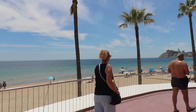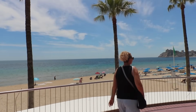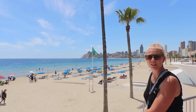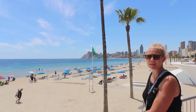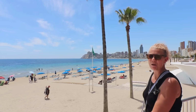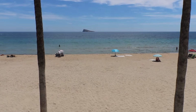As you get past the halfway point on Poniente, you will find as well that the beach starts to quieten down a little bit. Even in the summer months, June, July, August, going into September, when all of Benidorm's beaches get very, very busy, you are more likely to find a little bit of space from this point onwards.